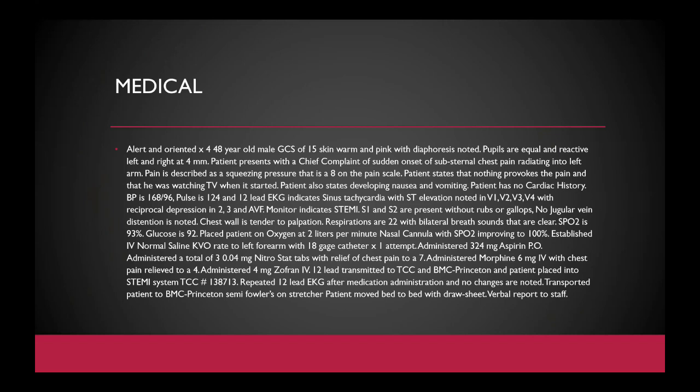And so this is a medical call. What I'm going to read to you is this. Alert and oriented times 4, 48-year-old male with a GCS of 15. His skin is warm and pink with diaphoresis noted. Pupils are equal and reactive left and right at 4 millimeters. The patient presents with a chief complaint of a sudden onset of substernal chest pain radiating into the left arm. Pain is described as a squeezing pressure that is an 8 on the pain scale. Patient states that nothing provokes the pain and that he was watching TV when it started. Patient also states developing nausea and vomiting. Patient has no cardiac history. The BP is 168 over 96.